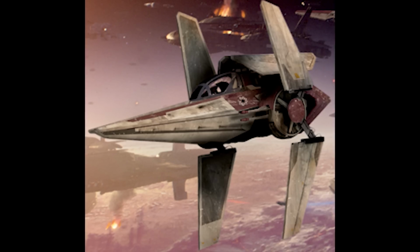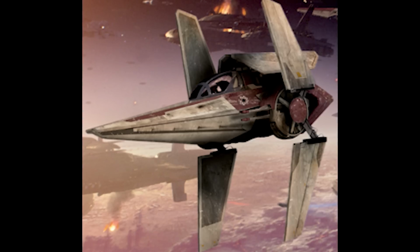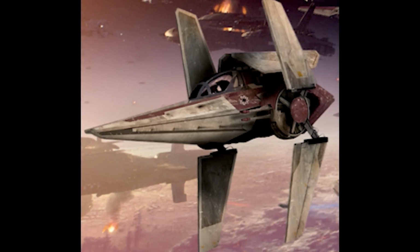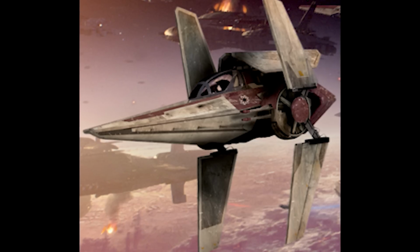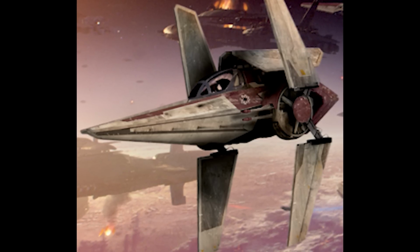As it lacked a hyperdrive, the ship had to be transported by carriers in order to get to battle zones, and the ship also sacrificed a pressurized cockpit in favor of maximal speed and agility, which meant that pilots of organic makeup had to wear flight suits while aboard.